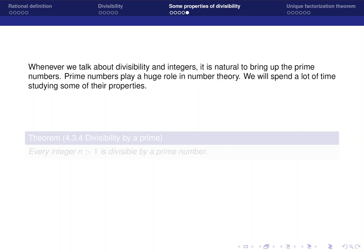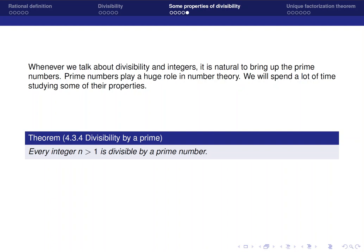Whenever we talk about divisibility and integers, it is natural for the conversation to turn to prime numbers. After all, prime numbers are the only numbers which have the property that their divisors are 1 and themselves. So in a way, the prime numbers are like the building blocks of other numbers. Theorem 4.3.4 basically says that every integer greater than 1 is divisible by a prime number.